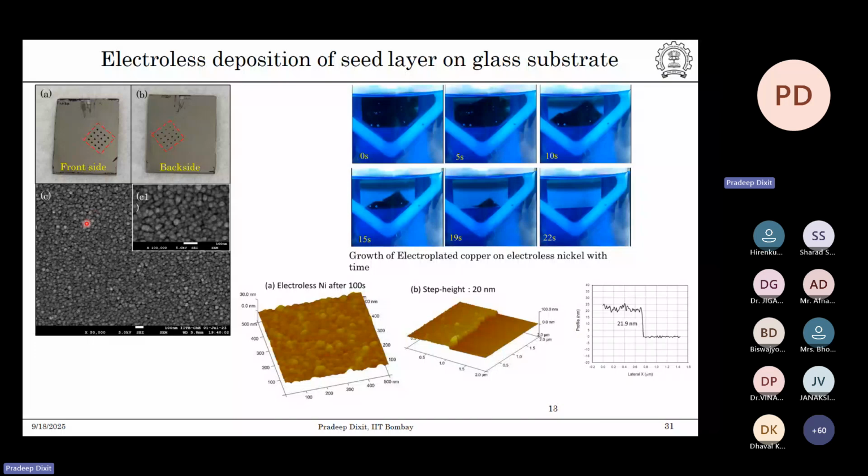If you look at the zoomed view of this electroless nickel, this is how it looks. The particle size is very, very small. Roughly, the thickness of this electroless nickel can vary from 20 nanometers to 100 nanometers plus. Once you have this sample with electroless nickel, please remember that the electroless layer works as a seed layer. It means that if you connect it with the power supply now, you will be able to deposit some kind of metal.